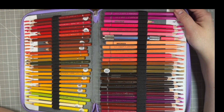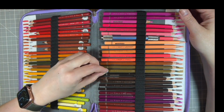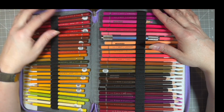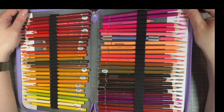I like these Arteza pencils. Again, they work quite nicely on Amazon paper. I quite like the colour palette. I do find I'm looking for colours a bit more with this Arteza set than maybe the Artex one, but there are a few more pencils in the Artex one, so maybe that makes sense.